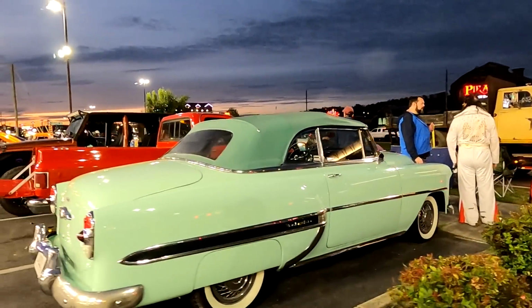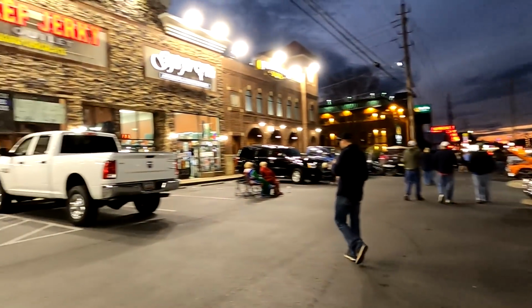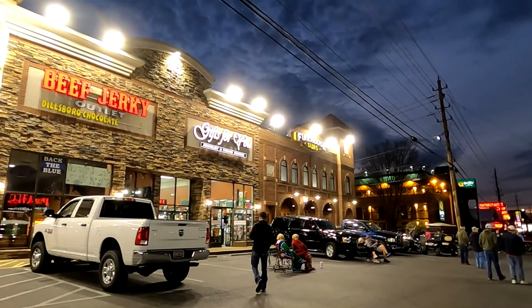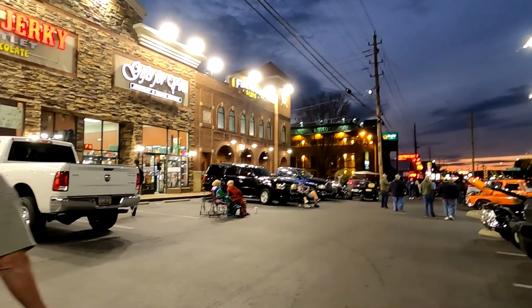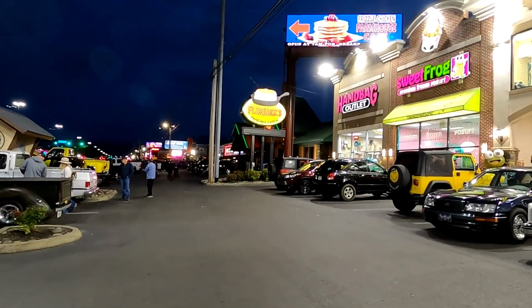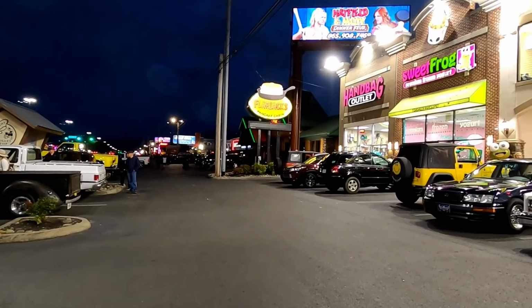The lighting is really good here, as you can see. This is the parking lot of the Firehouse Subs. There's the Firehouse Subs sign right there. And this whole parking lot is really well lit. But if you look over there, look how much darker it is just past this lighting right here. That's why I chose this spot.